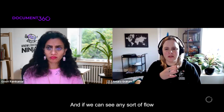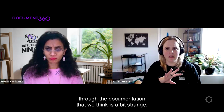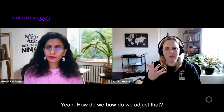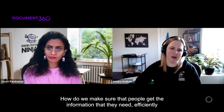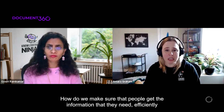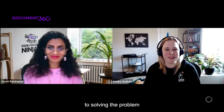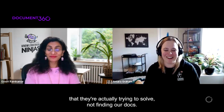And if we can see any sort of flow through the documentation that we think is a bit strange, how do we adjust that? How do we make sure that people get to the information that they need efficiently, and they get those questions answered so that they can go back to solving the problem that they're actually trying to solve, not fighting our docs.